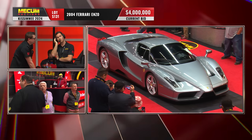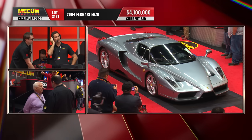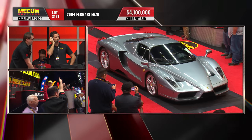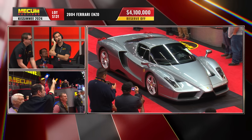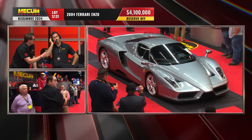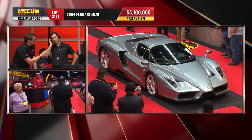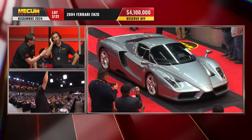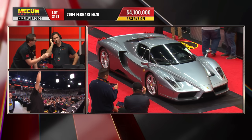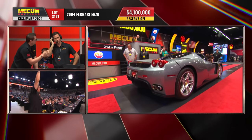Hit that 4 million one. Oh my goodness, the reserve is off. We are off to the races. Frank Mecum getting the okay from the consigner there in the purple shirt. Get that reserve off. $4.1 million.